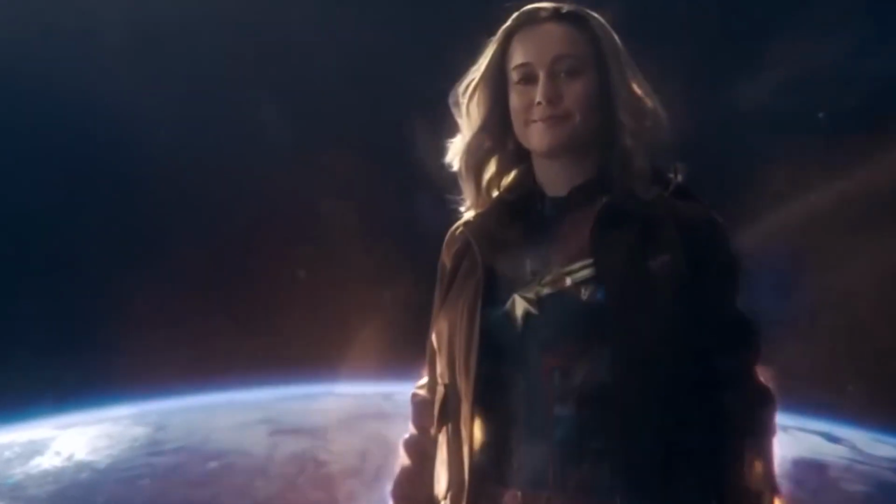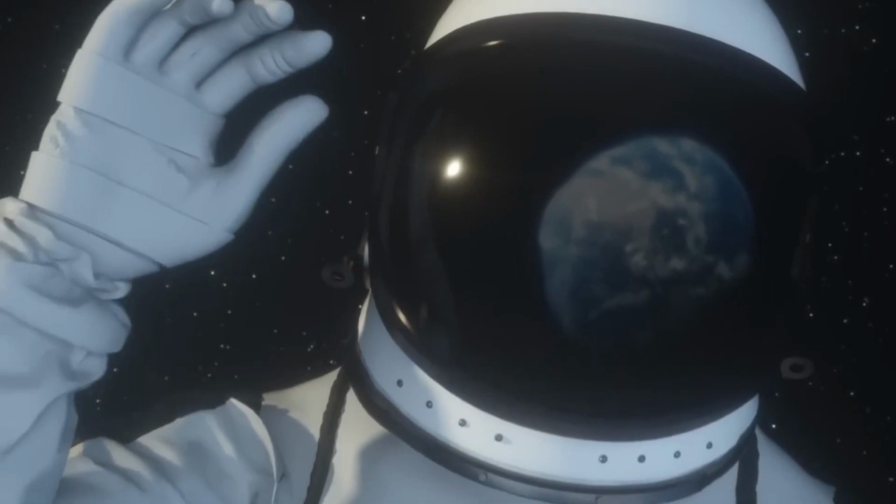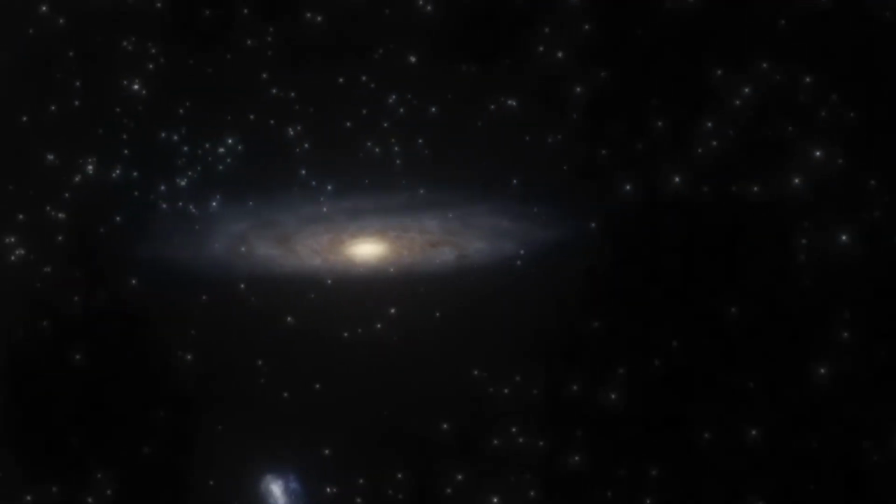After 15 seconds in space, your brain wouldn't get enough oxygen through your blood, and you'd lose consciousness. After 2 minutes in space, your other organs would start to shut down one by one. Game over. Space seems incredibly cold, but it's not. In reality, space doesn't have a temperature at all.